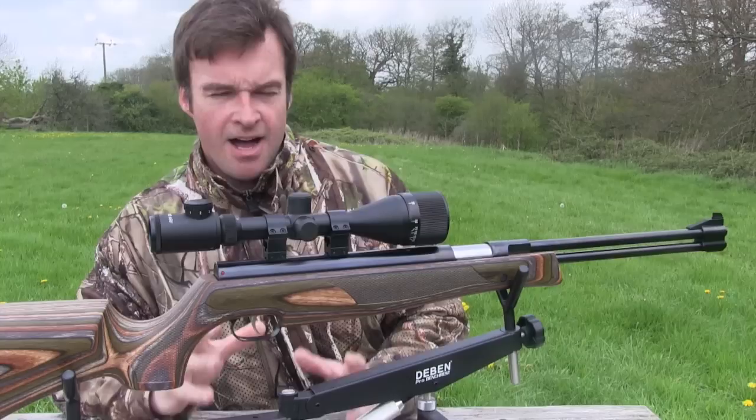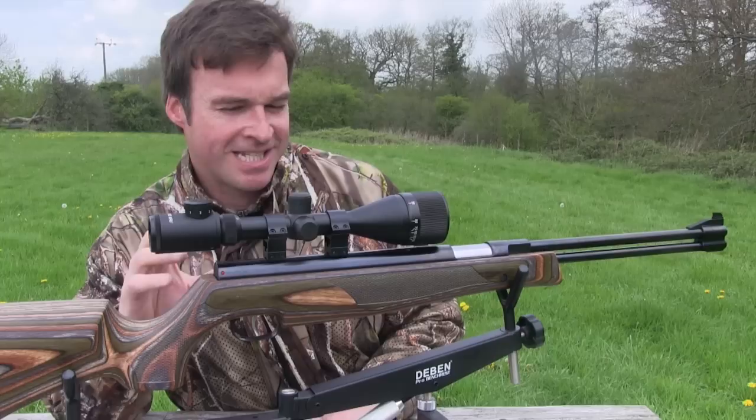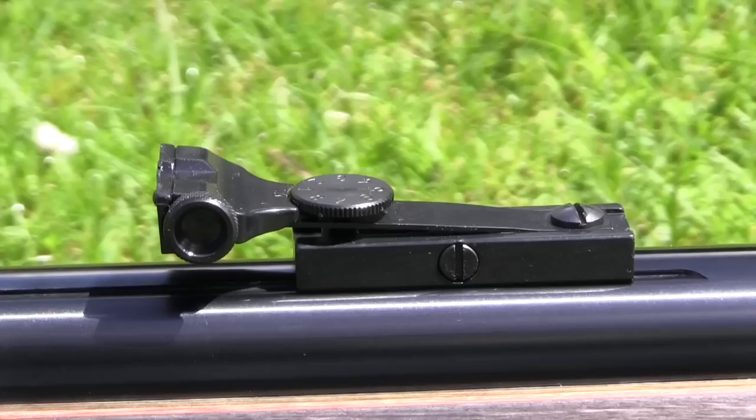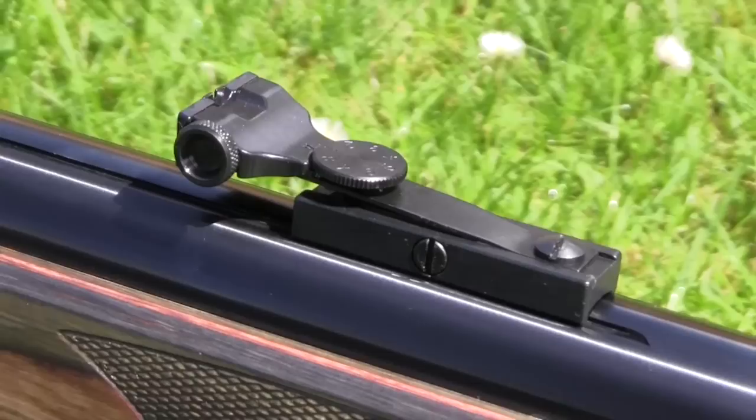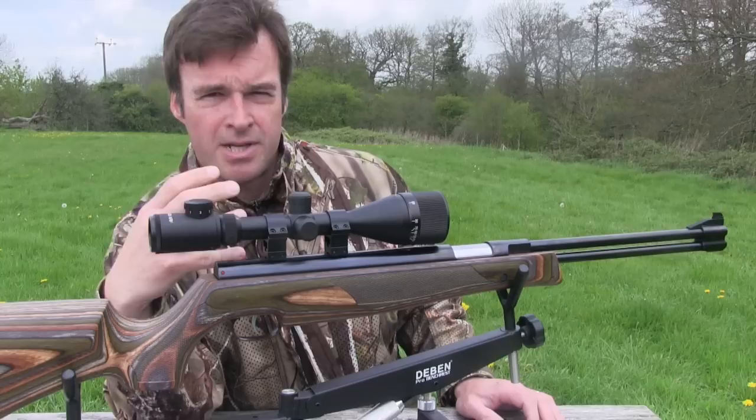I fitted the HW77 with a scope just really so I can see what it's capable of accuracy-wise. I certainly couldn't exploit its full accuracy potential with open sights. Fitting the scope entailed me removing the rear element of the open sights, because that sat at the front of the dovetails and would have fouled the objective lens of the scope. But it was a straightforward job, only required a flat-headed screwdriver. You can also remove the foresight with a hex key, but to be honest with you, it's not compromising the scope picture, so I've left it on there.